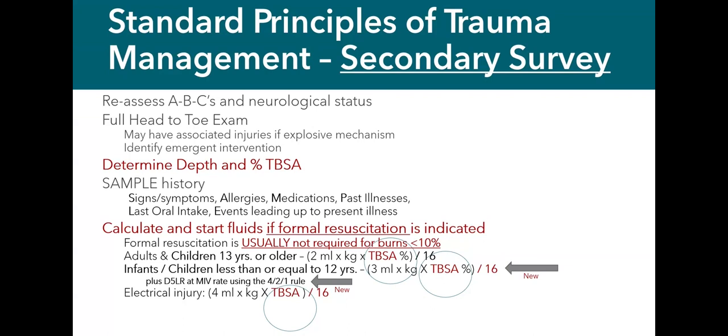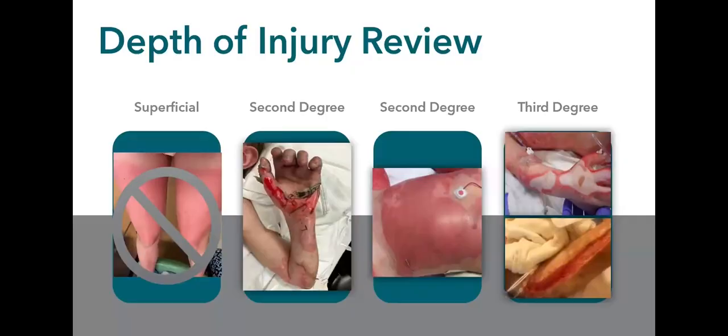I've got a slide that will talk through this a little bit later, and that is new. That's because pediatrics need a dextrose source to maintain blood sugar, and so we've added that D5LR. It used to be up to 30 kilos, but now it's even above that. And then any electrical injury is 4 mL times the weight in kilos times the total body surface area of injury divided by 16.